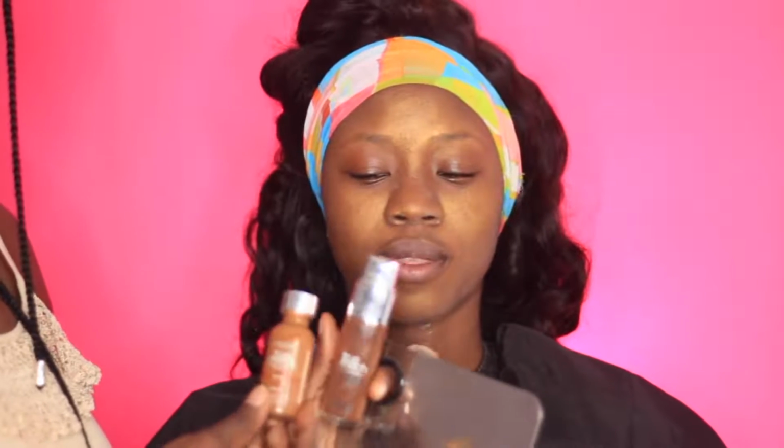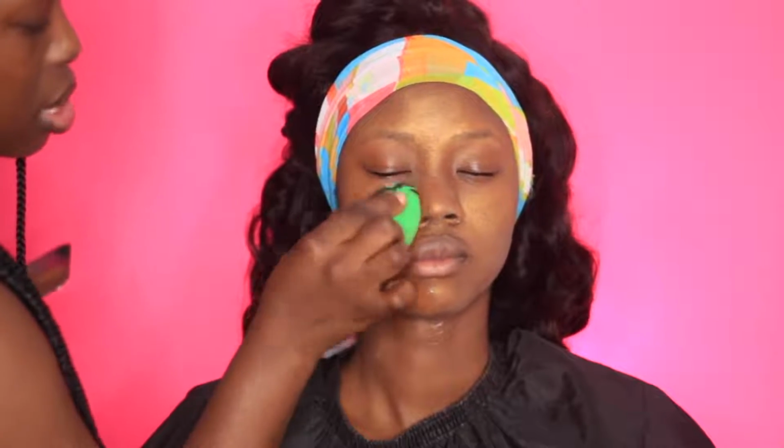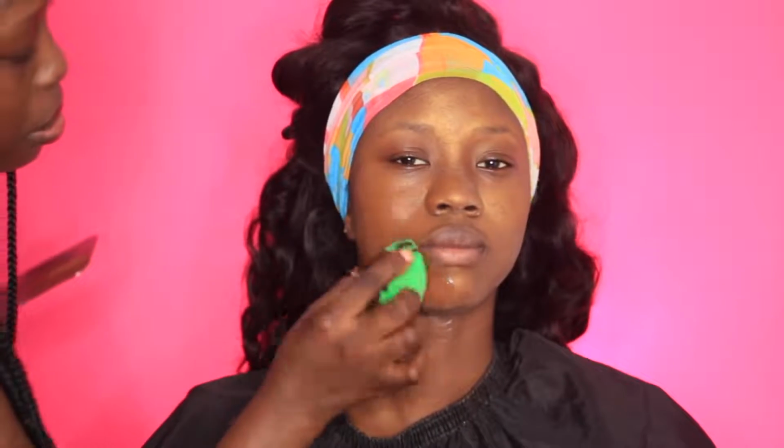For foundation, I don't use something that has too much coverage because my baby girl is flawless. She's naturally beautiful, we're just trying to enhance. So I'm going to mix this with L'Oreal foundation. I'm going to use a damp beauty blender, this one is from Nuban Beauty, to dab the foundation into her skin, like so.